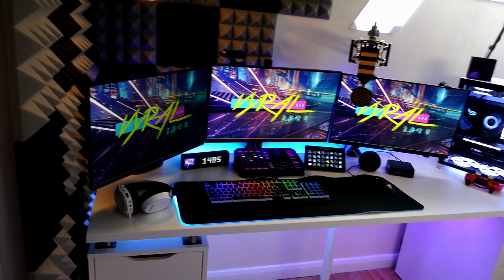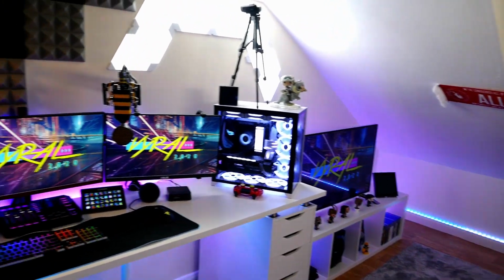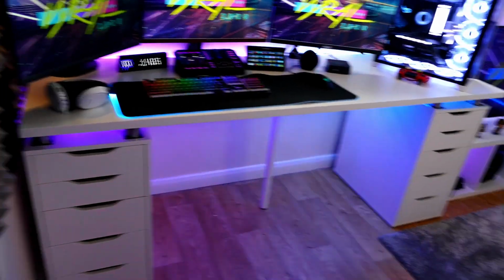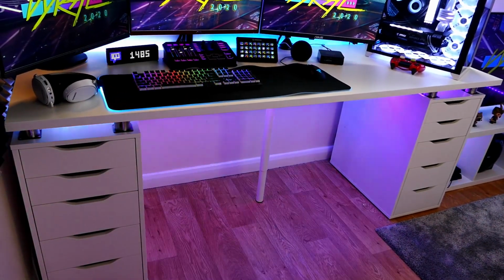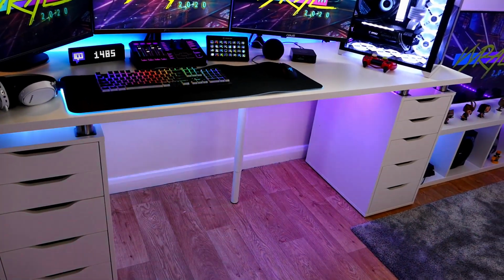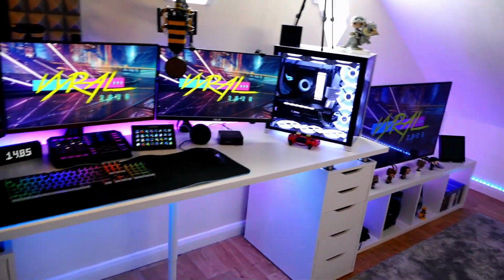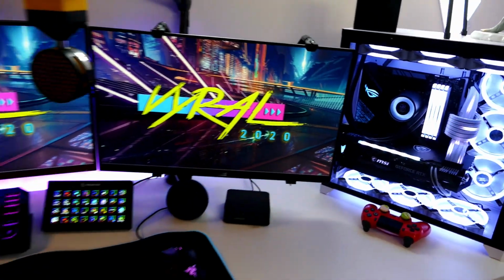There it is, fully finished. I am super happy with the way this has turned out. The desk looks so much better. I'm just really happy with how clean it looks. We've done so much more cable management compared to the old one, but I love how it's so much longer. You can actually see the PC. It is no longer hidden behind the monitors anymore.